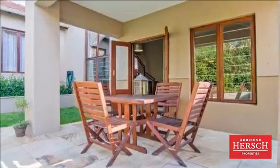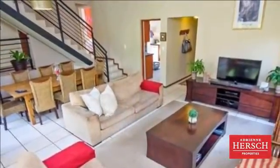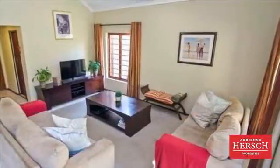This home has an open plan design with double volume ceilings, creating a welcoming sense of space and light. The separate kitchen has granite tops, space for 3 appliances and a fridge, with a back door for easy access to the courtyard.